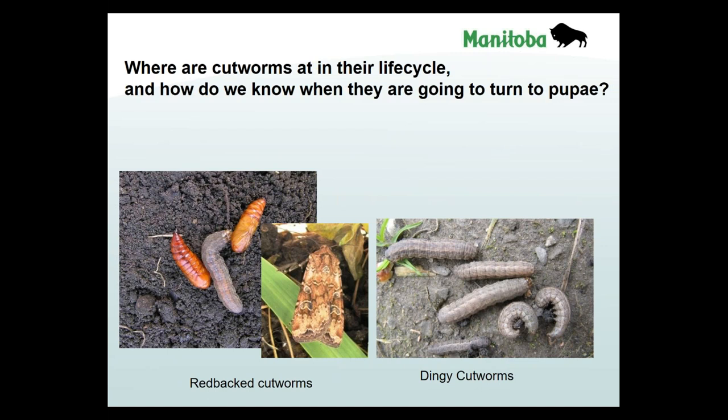Dingy cutworm, on the right side of your screen, overwinters as a partially grown larva. They're quite large right now, so they should be turning to pupa really soon, probably within the next week or so. As a guideline, if dingy cutworm is your dominant species and most are larger than an inch, they will be pupating very soon. That's the cutoff point where, unless you've got a very heavy population, you might be better just to ride it out. A lot of their damage will be done already.